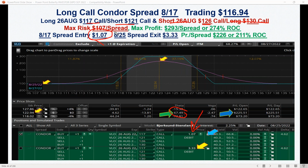Now on the 25th, the day before expiration, it was trading right here at 122.94. So this spread was up to $333. It went from 107 to 333. That's a $226 per spread profit, or 211% return. But the next day, this thing went out at max profit because it closed between the two spreads. So we got the maximum profit out of this. You can sit back, take a little bit off, and then hold for the balance, trying to hit what I call the home run. It gives you that kind of flexibility and luxury on your trades.